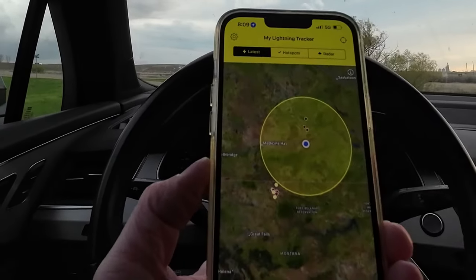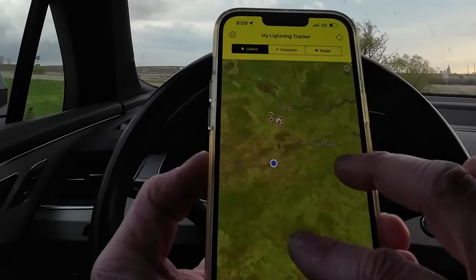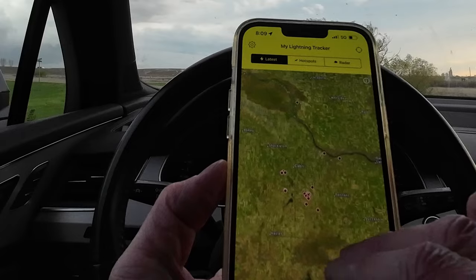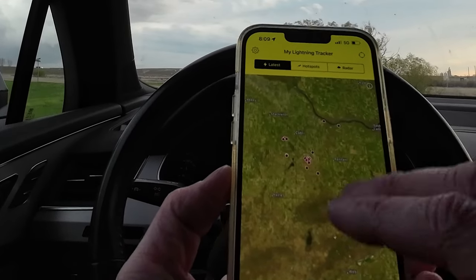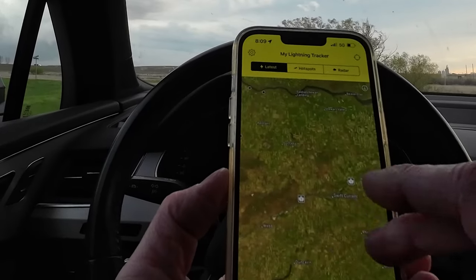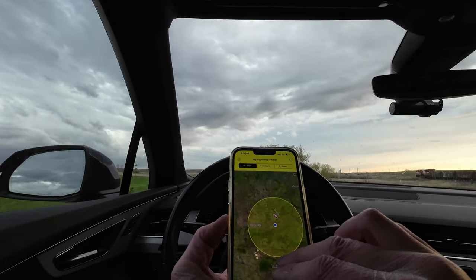Let's see if the app shows them. Oh yeah, we've got new lightning going. Maybe it'll darken it up enough to actually catch those bolts. They're up by Cabri and Pennant right now. Takes about half an hour to get there or so. So by the time I got up there, they would pretty much all be well to the east, north of Swift Current, or possibly even right at Swift Current, assuming the storm even holds up that long.